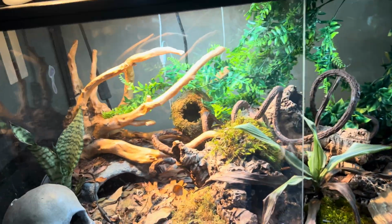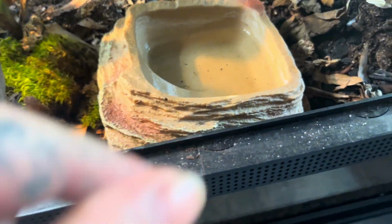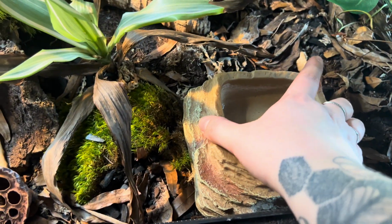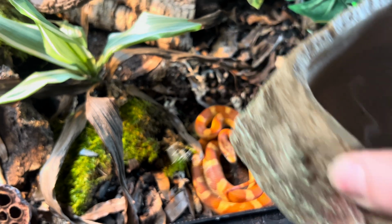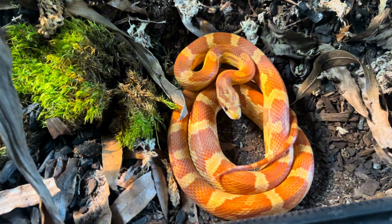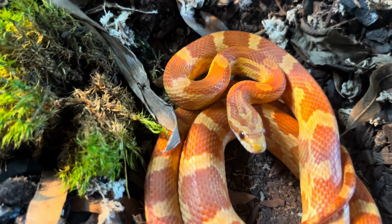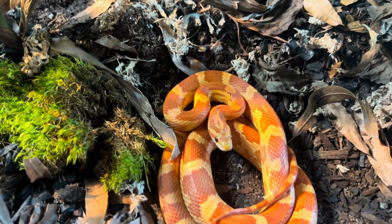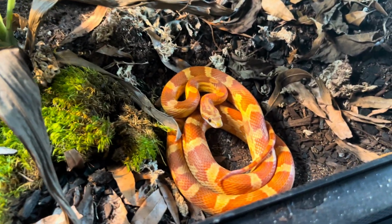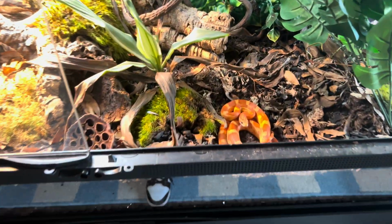Let's go ahead and open this. Now she more than likely might be under her water bowl, which is good. I need to take this out anyway and give her fresh water. Voila, there she is. She is a gorgeous snake. She is kind of sassy though. I am kind of scared of her. Not really. She's just very food motivated. She did just eat yesterday, as you can tell by her big belly, so I will not bother her very much. I will just get her fresh water and give her her little house back.